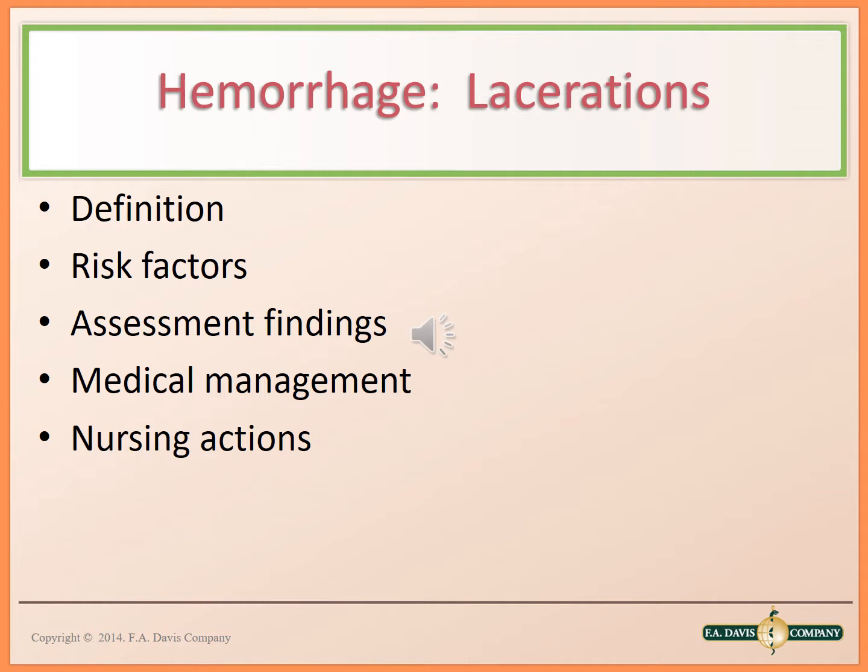Some of those causes, again, are the use of forceps, the use of extraction, precipitous labor. When we do our assessment, we might find a firm uterus, more than normal, heavier than normal bleeding, and a steady stream, sometimes with clots. Women can have tachycardia and hypotension. So again, it's good to be monitoring those vital signs. Large baby is another cause of these lacerations. Pretty much very similar to what we talked about with atony.